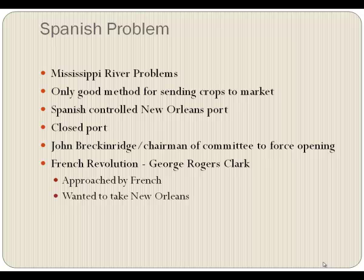Spanish problem again. We're beginning to have Mississippi River problems. Like I said, it's the only good method for sending our crops to market. And the Spanish are controlling that New Orleans port, and they closed it. They're afraid of the Americans coming in droves into the Mississippi area, that's going to later be Mississippi, and they're just afraid of us. So they closed the port.